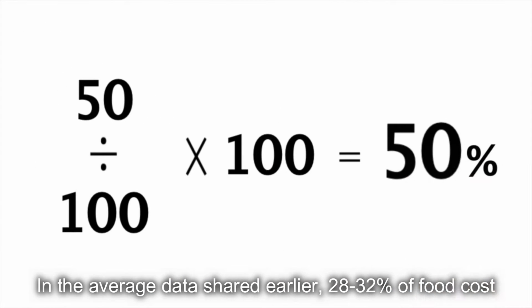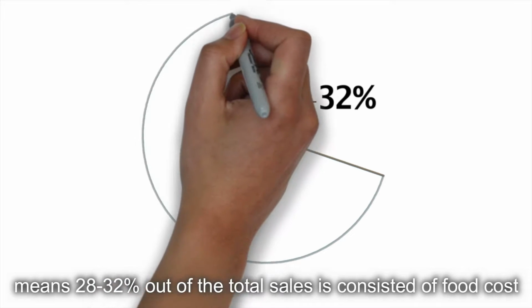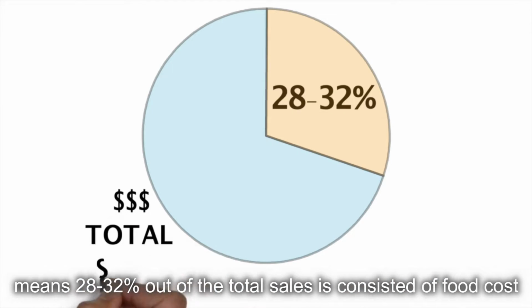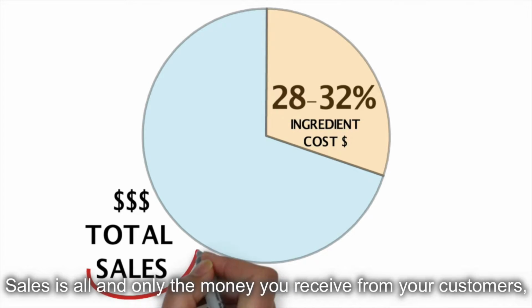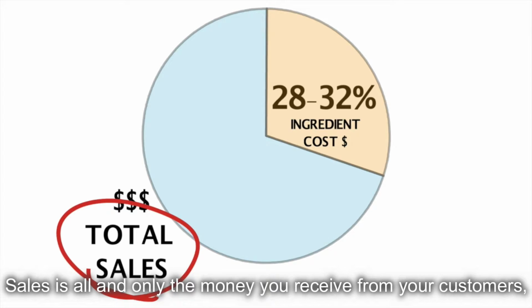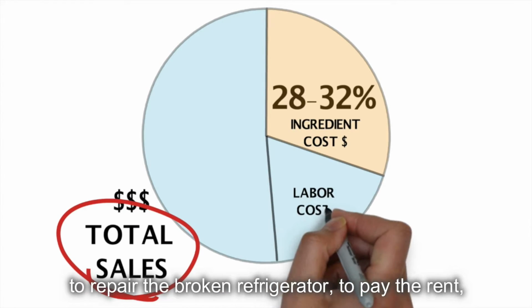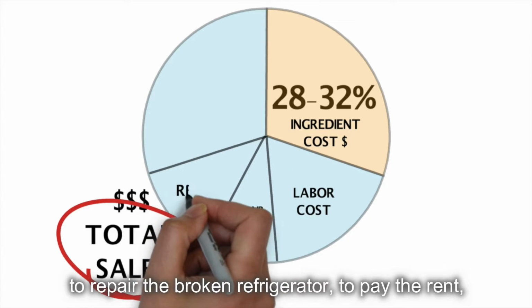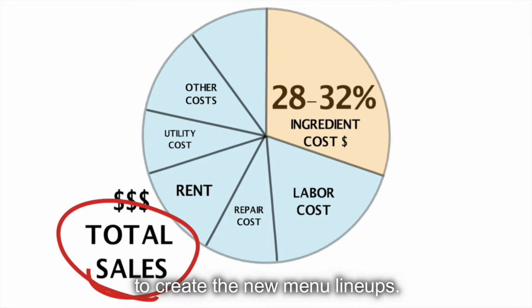In the average data shared earlier, 28-32% food cost means 28-32% of the total sales consists of food cost you spend to buy the ingredients. Sales is all and only the money you receive from your customers. And you use the money to pay for your employees, to repair the broken refrigerator, to pay the rent, and to purchase further ingredients to create new menu lineups.